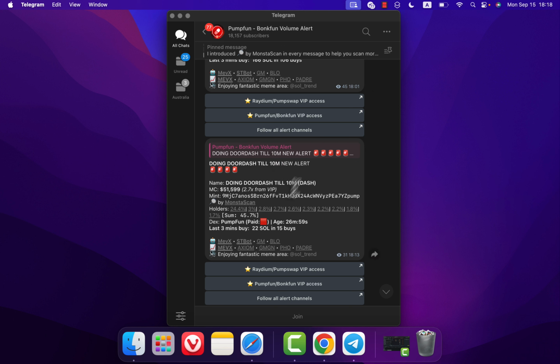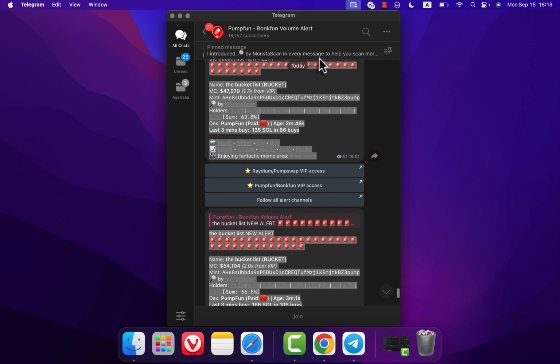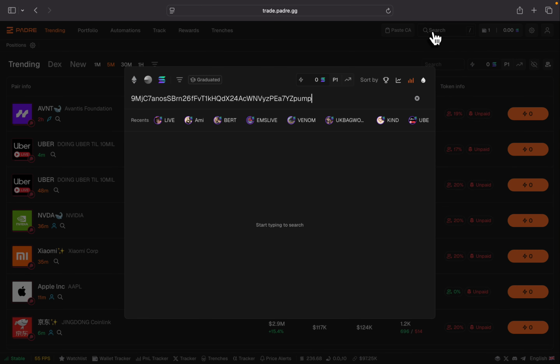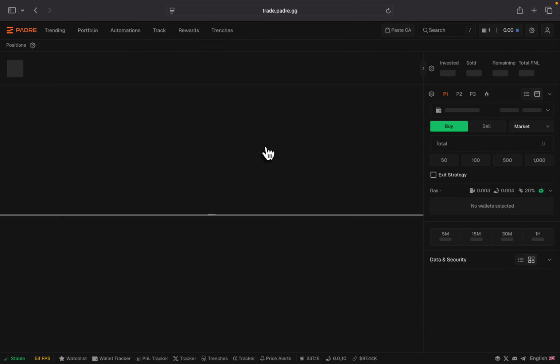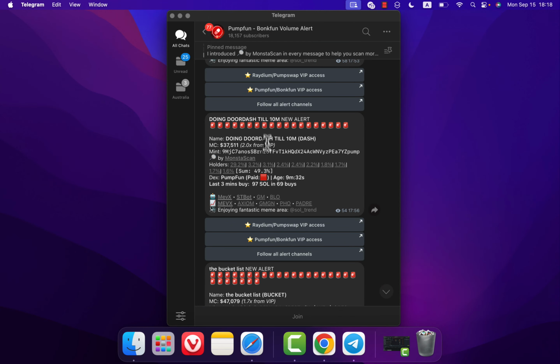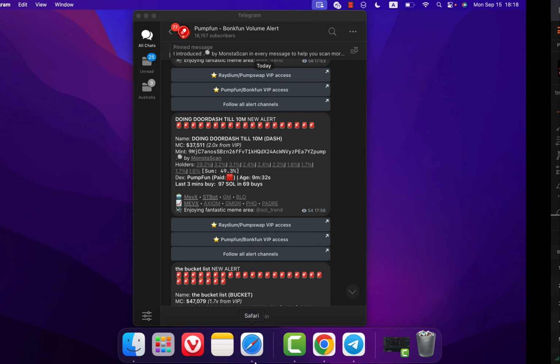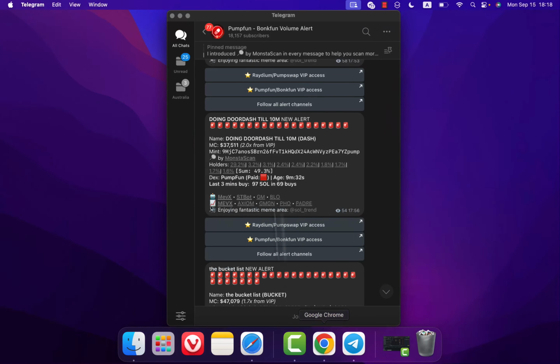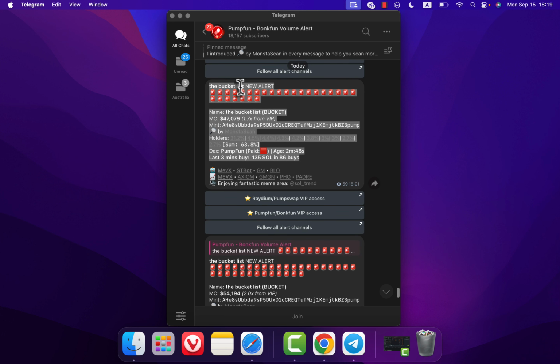For example, this is the last signal that I got for this token. Let's see, doing DoorDash. The first signal for this token was at around $37,000 market cap. If I check the market cap in here right now, the market cap is $108,000. That's great because we got the alert at $37,000 market cap, even before the average top 10 holders, which is great. Let's check another signal, the bucket list.